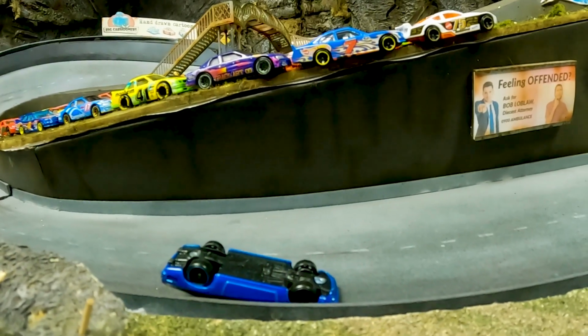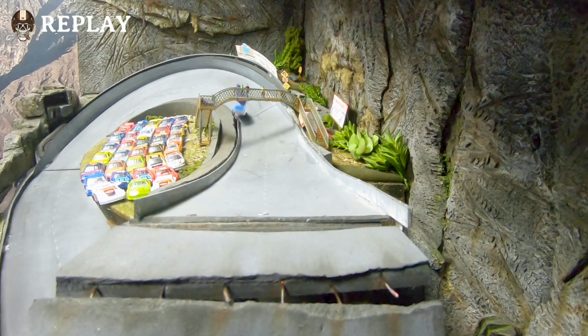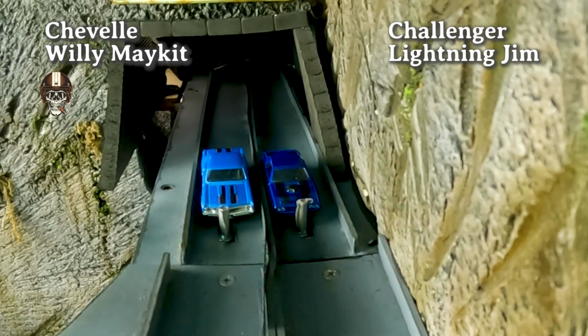What the foxtrot happened there? That was crazy. I thought both of them had gone over, but look at that. Willy Maykit does a nose grind on the wall and then somehow gets his car back under control, avoids the wreck of Lightning Jim in front of him, and runs down to the finish line nice and clean. I actually thought Lightning Jim might have pulled off a sidewinder there, but unfortunately just got stuck on his roof, and that was it. So Willy Maykit chalks up the first win for Team Chevelle.